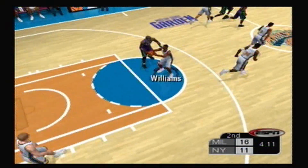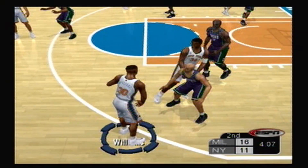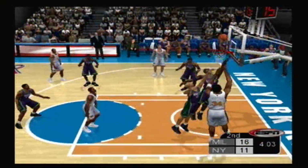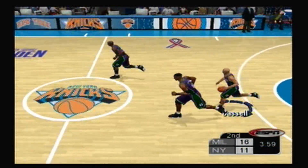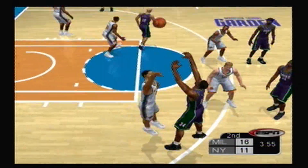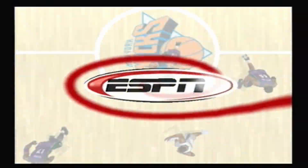Deflected. Fades away inside. Doesn't get it all the way there. Nice rebound by the 10-year man out of New Orleans. Just under 4 minutes here in the second quarter. Allen takes the turnaround J. Drops in his 14th point tonight.